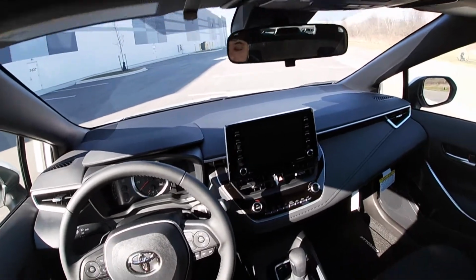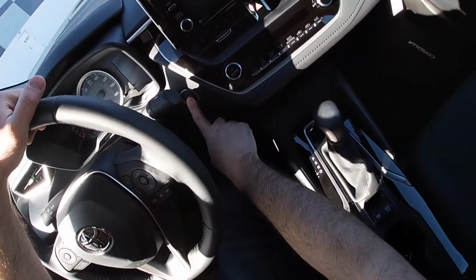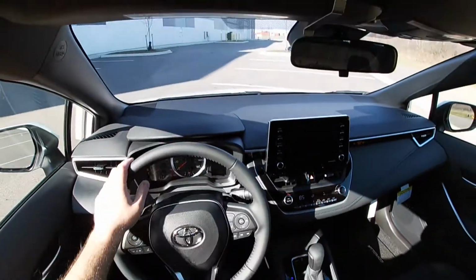Now it's time for us to take it on a spin and see how the car drives and feels on the road.